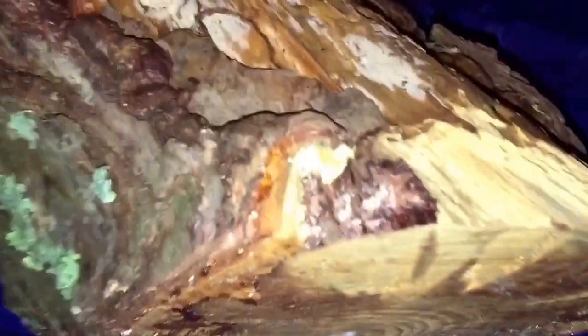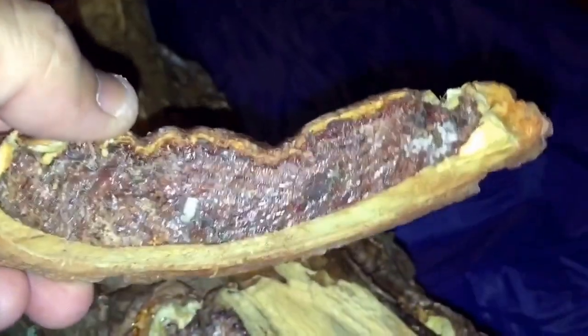It's too bad YouTube doesn't have a scratch and sniff. Only for fatwood, nothing else. And this piece here came off, and it is just shiny, it's just full. And here, the cat's tail is in the way. Go, Tommy. It's almost like fatwood candy. It's like globs of, right here. They're not bugs or critters or anything. It's all pure resin pods.